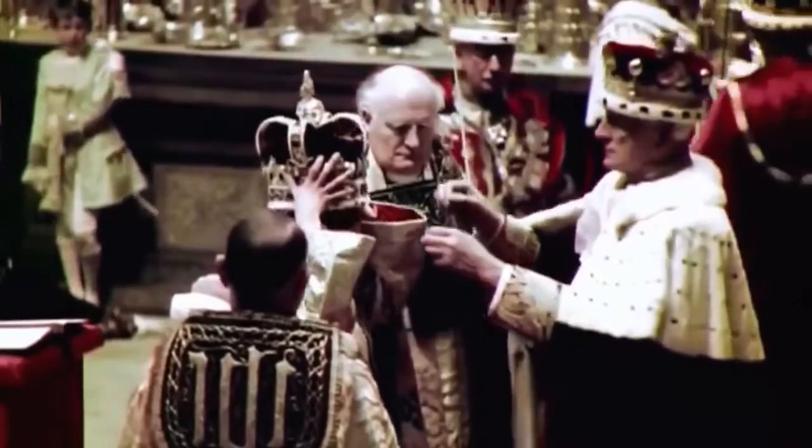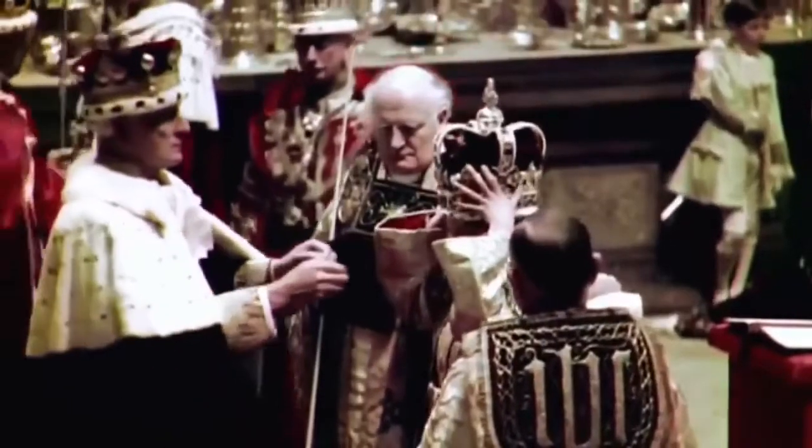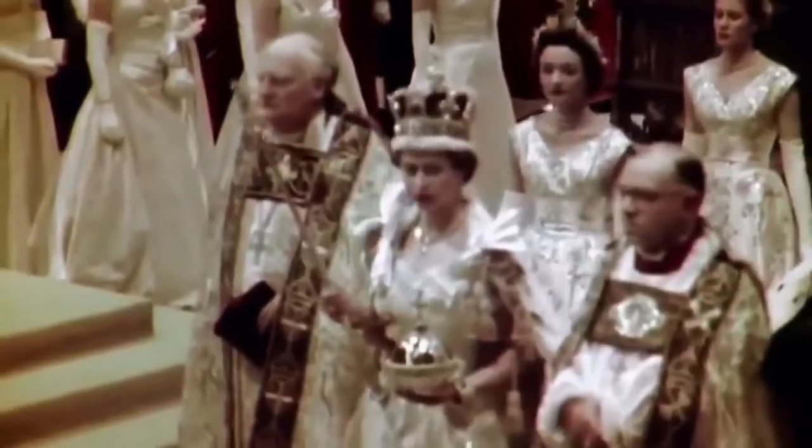Once the Queen's coronation ceremony was completed in Westminster Abbey, St Edward's crown was exchanged for the lighter but more valuable Imperial State crown. The Queen, now wearing the imperial state crown, leaves the chapel to the strains of the national anthem.